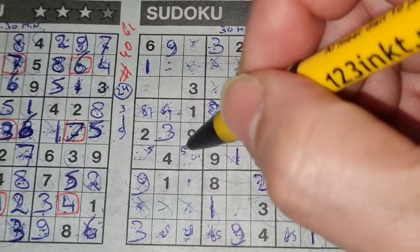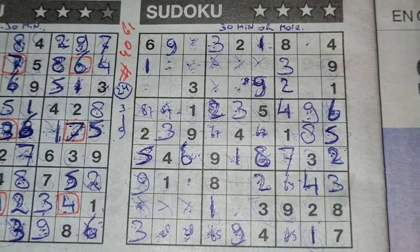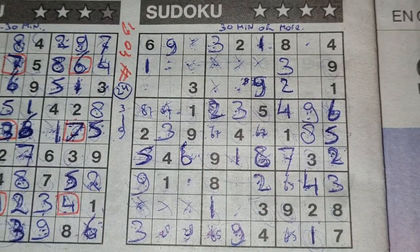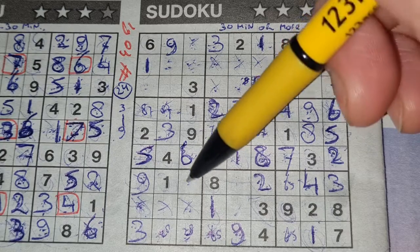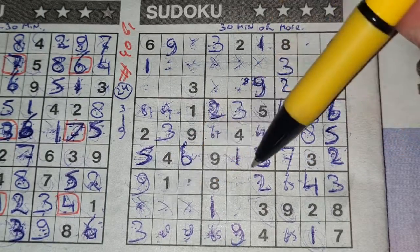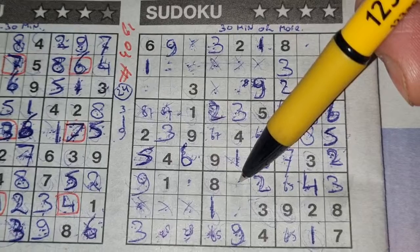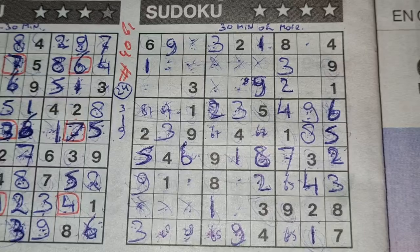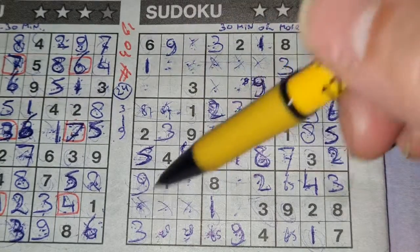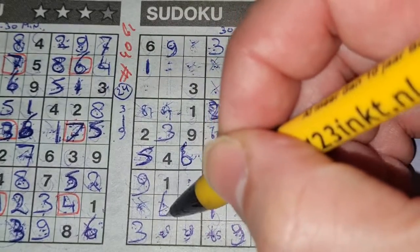We have a 6 there. No 6 there. 6 should be here. And the 5 goes in there. Alright. Okay. So we have a 5 now. Then 6. Six in this column, 6 in the third column. So the column between, the second column, the only place left for the 6 should be there.